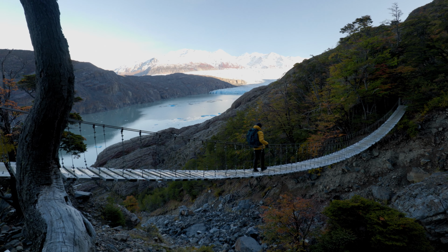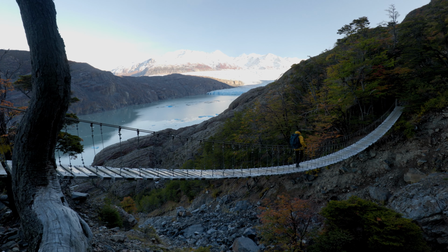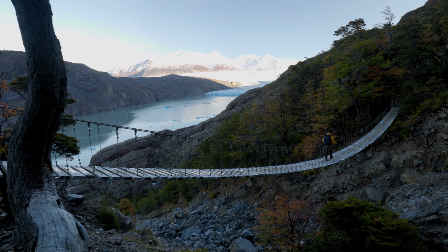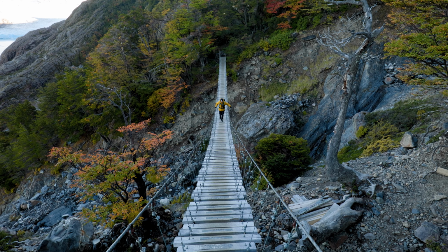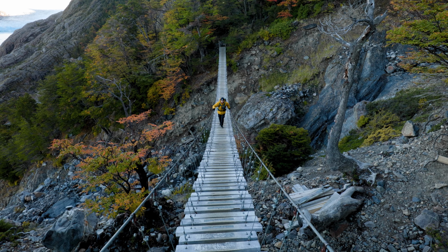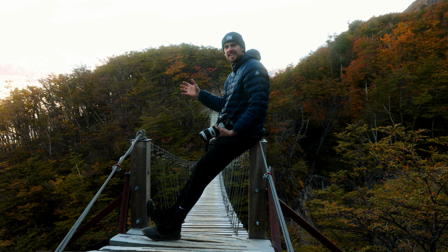To everyone who said the suspension bridges would be pretty extreme, I definitely see where you're coming from, but honestly, I was blown away by how safe they were. Cables tied into the mountain, keeping it super sturdy. And the views are absolutely spectacular, overlooking the glacier. I haven't seen something like this anywhere else in the world. Love these bridges.